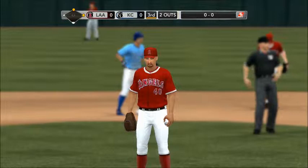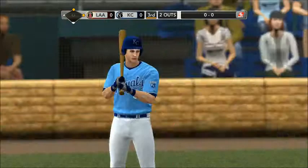Two down. Runners at first and second. The first pitch. Ball. First pitch way out of the zone. Ball one.